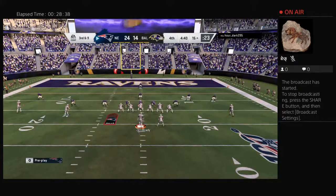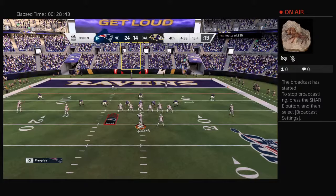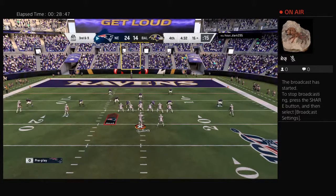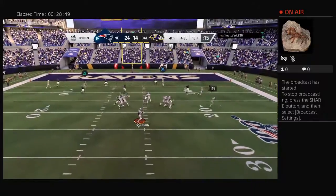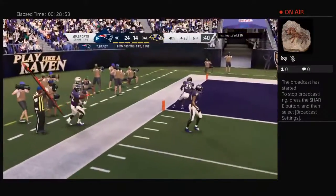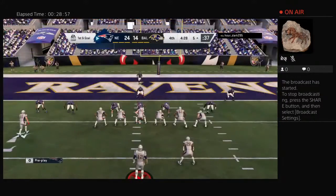New England on 3rd down. They've been okay, 2 for 3 thus far. This is 3rd and 9. From the gun, Brady. Here's Sanu on the catch. And he will reach the 5-yard line before going out of bounds.